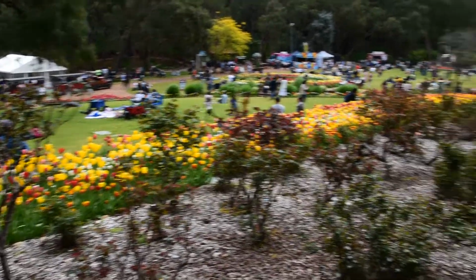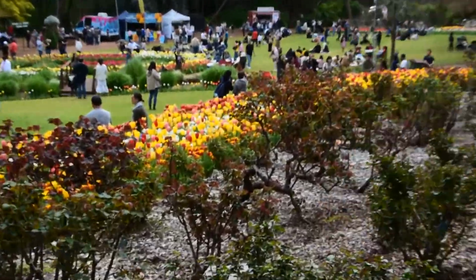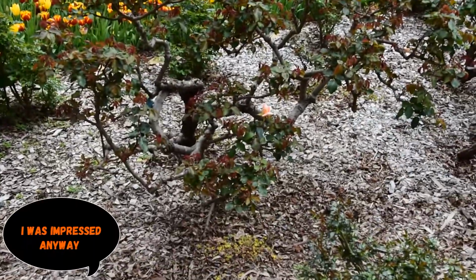But they missed out on this giant rose bush, and it's bloody huge. I'm just gonna grab the camera. One sec. Let me check this out. Look at this. It's just one single rose. Look how big the rose bush is. It's huge.